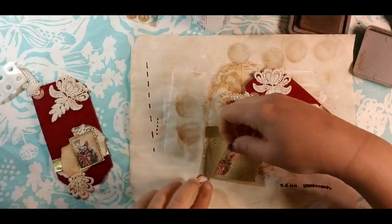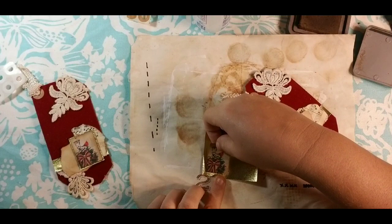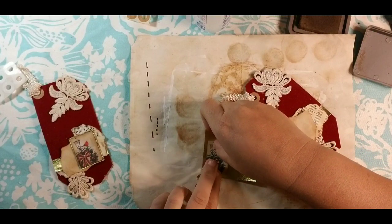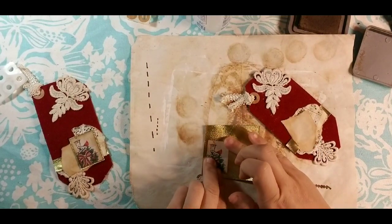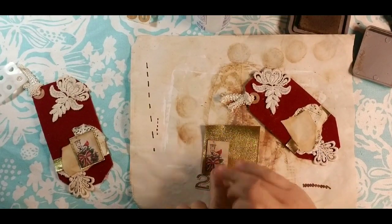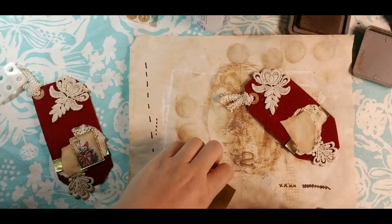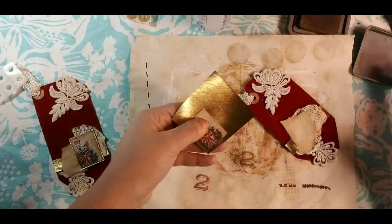Okay, so I'm just going to put this in the corner where it's square and square it up, and just going to make a little gold frame around. Can you guys see that? Am I in the frame? Yep. I've got to get used to my camera being where it's at now.